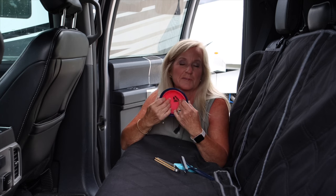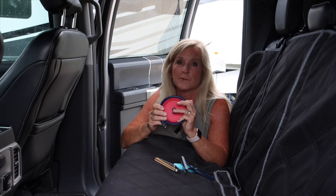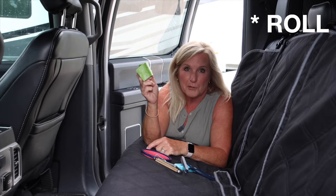We carry this collapsible water bowl for her to take with us when we hike or just when we're traveling so that she can have something to drink in the truck. I have a spare leash and a spare collar, because you can't believe how many times I've left the RV and forgotten her leash. So it's always nice to have a spare. And most importantly, a spare bag of poop bags.